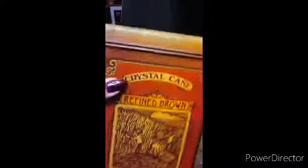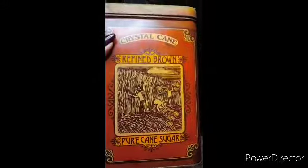Then, this one's pretty cool, I think. Crystal Cane. Cane sugar. And that's written in a different language. I want to say maybe German even. Yeah, isn't that pretty? Blown glass with the red. It needs to be washed. I just unpacked it.